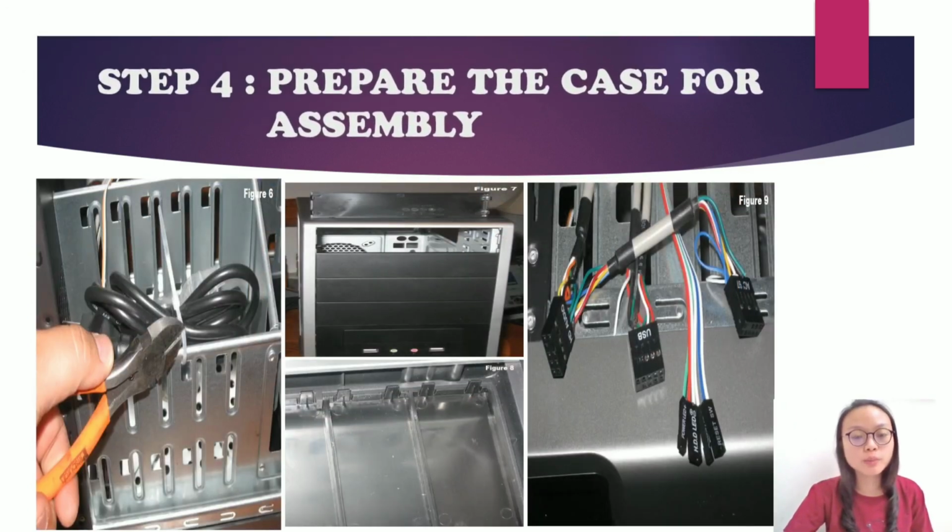Step 4. Prepare the case for assembly. Three things need to be done before assembly begins. First, you need to remove any parts or packaging material that may have been shipped inside the case, as shown in figure 6. Then, you need to remove the cover for the optical drive. In our case, we will be removing the cover on the highest drive, as shown in figure 7. Do this by pressing in the retaining tabs, as shown in figure 8.